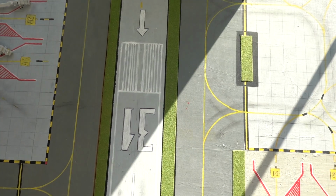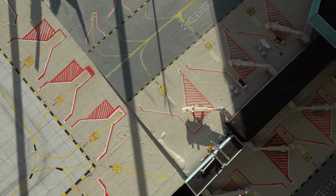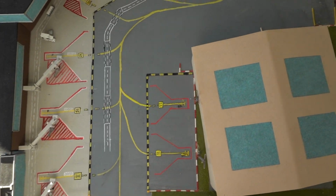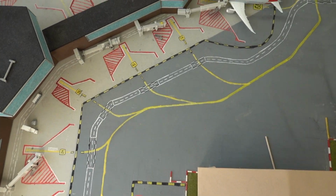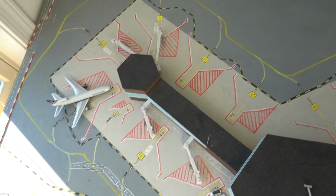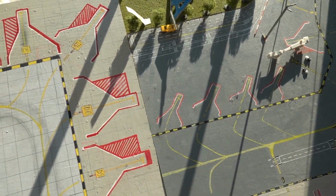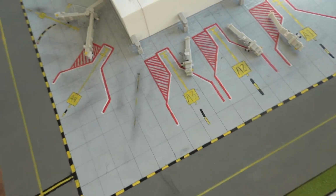In this video, we're going to be doing the second annual Philadelphia International Airport overview and collection video. A lot has changed since the last one. The collection grew, and in the world, a lot of things have changed. The airport grew too, but yeah, let's get into it.